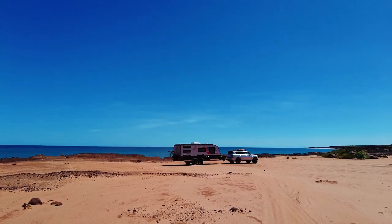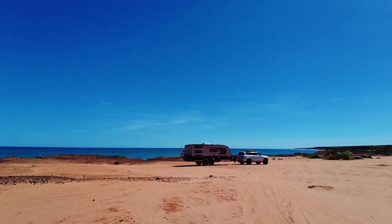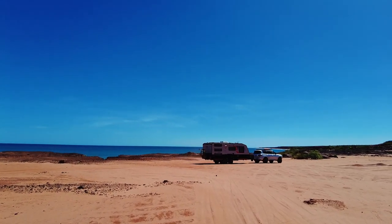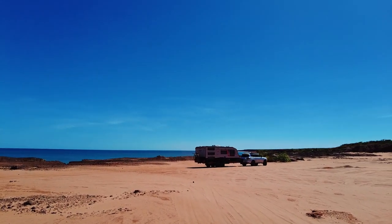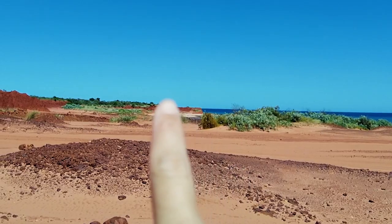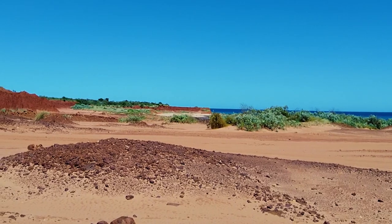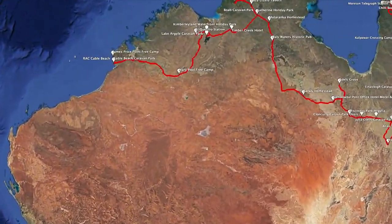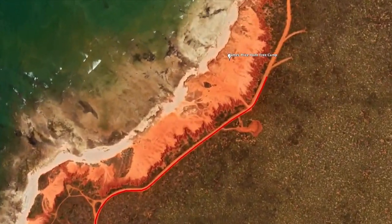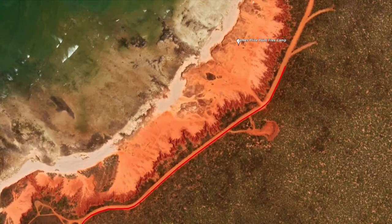Suss out if it was going to be good for us to stay here or not, and this was our favorite camp out of all the ones that we went and had a look at. So basically where we are, if you can see in the distance, there's a little cliff point just here. That's James Price Point. And then when you just come past, there's this nice big flat area here, and that's where we decided to set up.